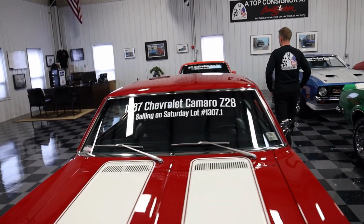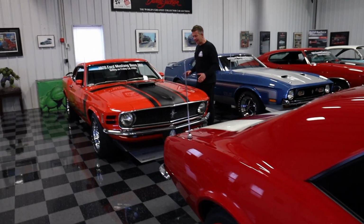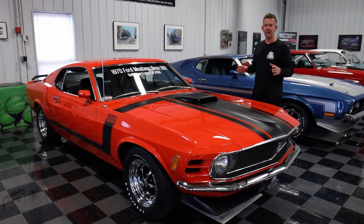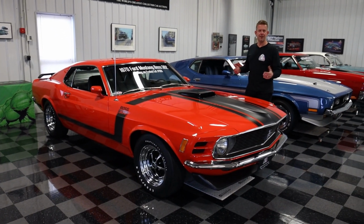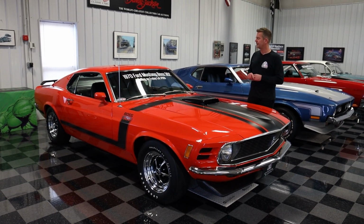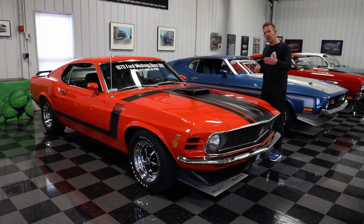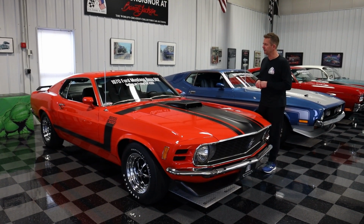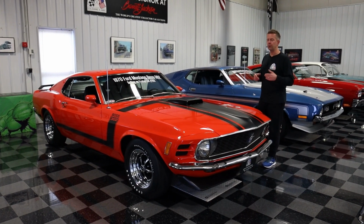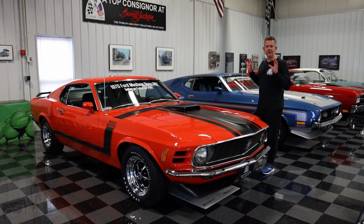So this vehicle here, this is one of the, I think, best examples in the world. We are huge Mustang aficionados at MS Classic Cars. I'm a member of the MCA. Very proud to say that I've had some of the best Ford Mustangs of all generations over the years. We've had many Boss 302s. Matter of fact, last year we had a car that actually won the Boss Nationals in 2020, which was a really cool thing. But this particular car here, it is absolutely breathtaking.